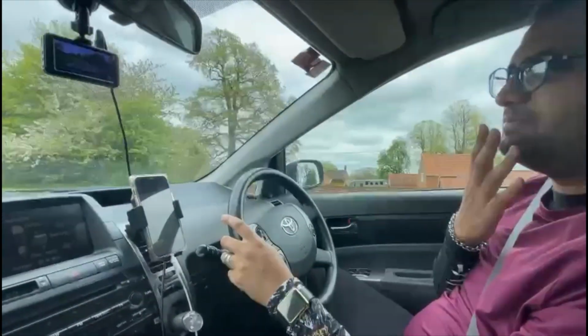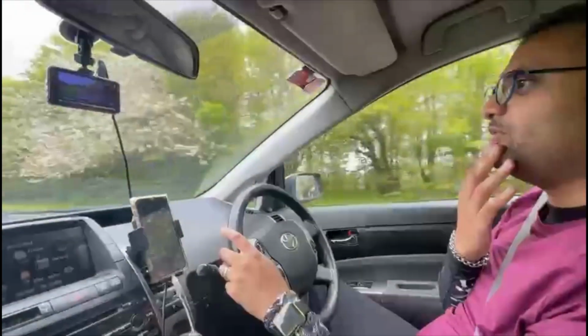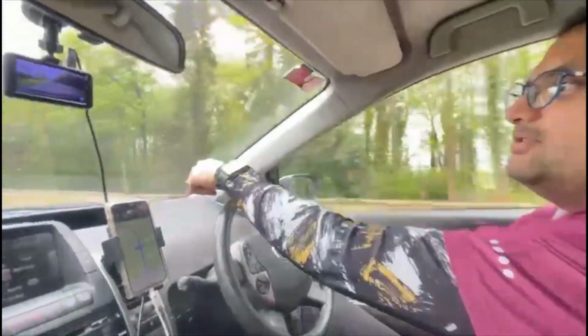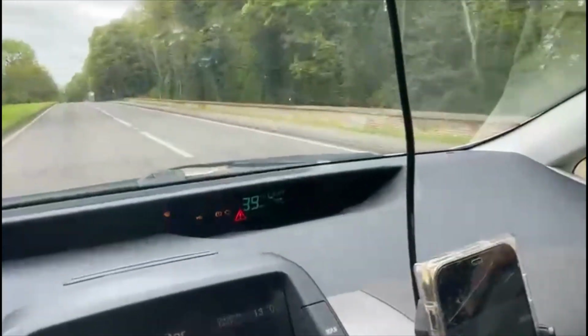But we're going to solve this mystery because I think it's important for us to figure out what is wrong with this vehicle. So far though, it looks like we just snatched a bit of a bargain. So yeah, stay tuned while we investigate what could be the red triangle of death.